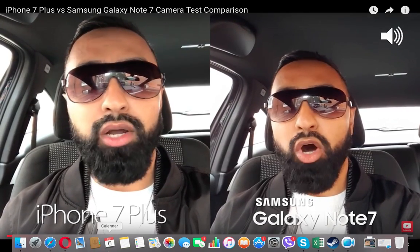So we're currently in my car, so we've got plenty of light coming in, and we are using the front facing cameras on both devices. And what we'll be doing is going outdoors and doing some rear facing camera tests, and then we'll do some low light tests as well.